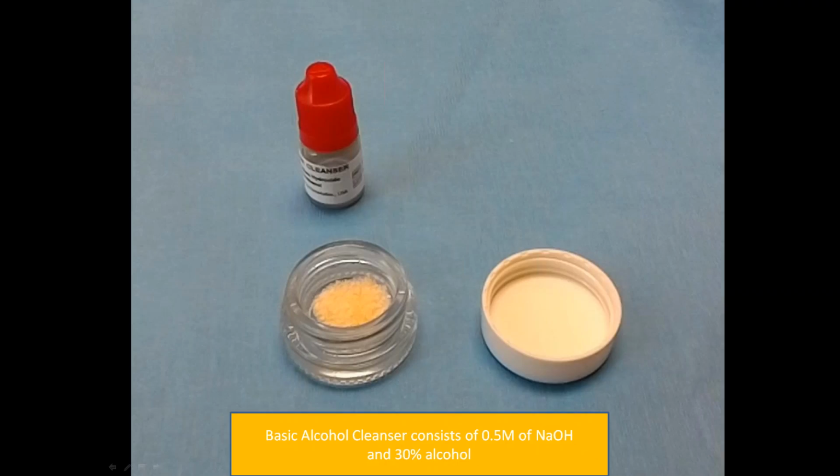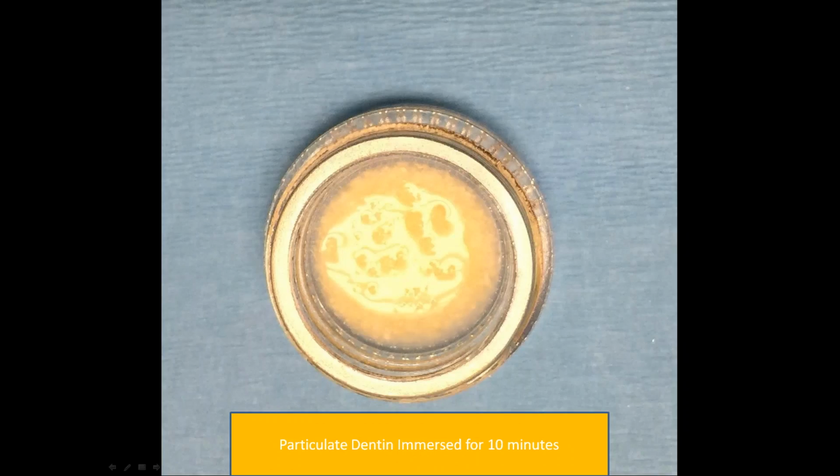We don't want to go any less than 10. Studies have shown that 10 minutes is the exact amount of time that is necessary to remove any of the toxins and bacteria from the dentin particulate. In fact, there are quite a few articles on this where they've scanned with a scan, and you can see in the third photo to the right that the test showed no growth.